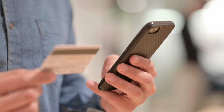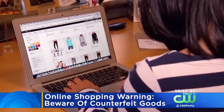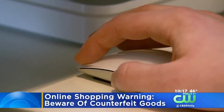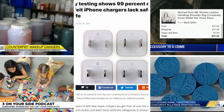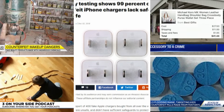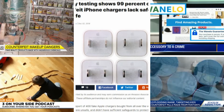At the end of the day, it will be the consumer that will lose out paying top dollar for a brand or item that's not even the genuine one, and they may never know they purchased a counterfeit. In this video, we will expose the top items that are prone to be counterfeited, and hopefully this information will help you from buying and getting duped with a fake.